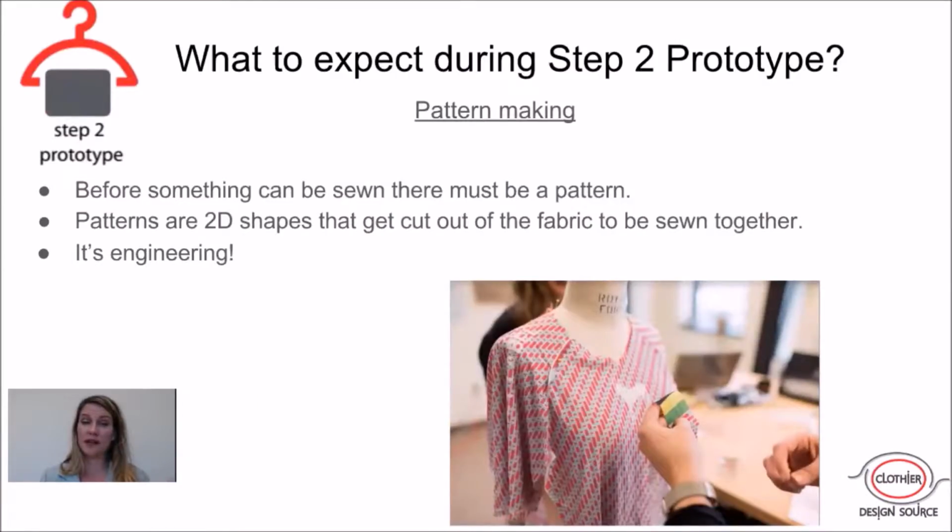To reiterate, step one is design, and that's finishing your plan, which includes the drawings, choosing your fabric, and choosing your labels. So once that is finished, we move on to step two, which is prototyping. And this is the fun part. This is where you actually get to start to see some samples.